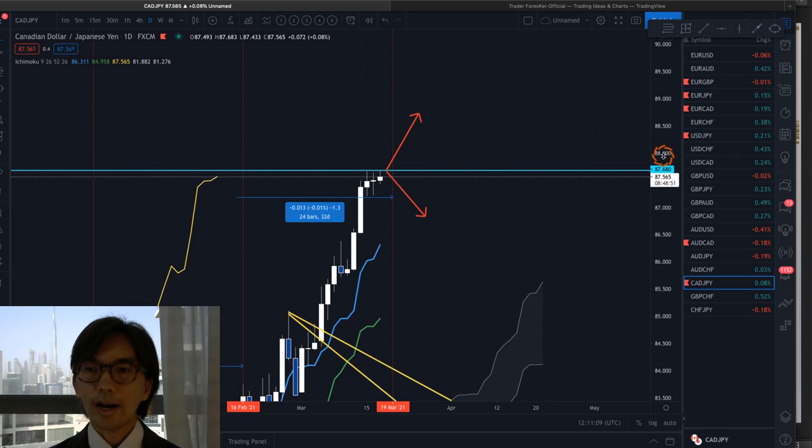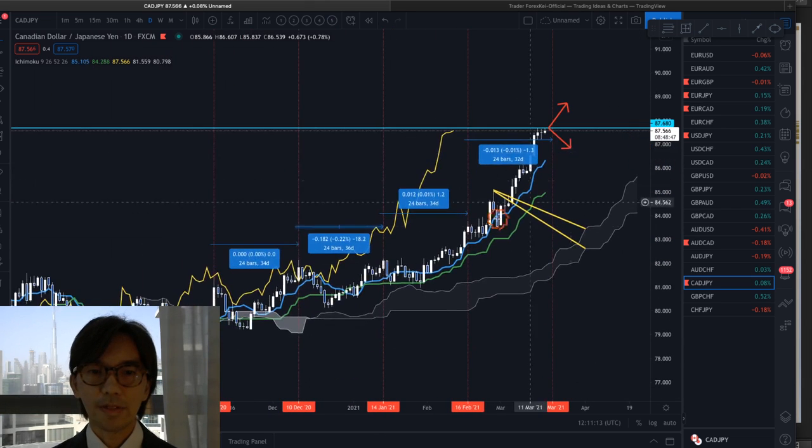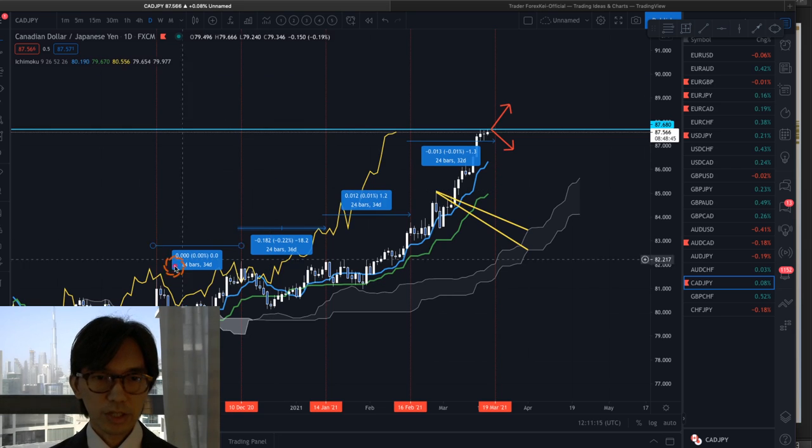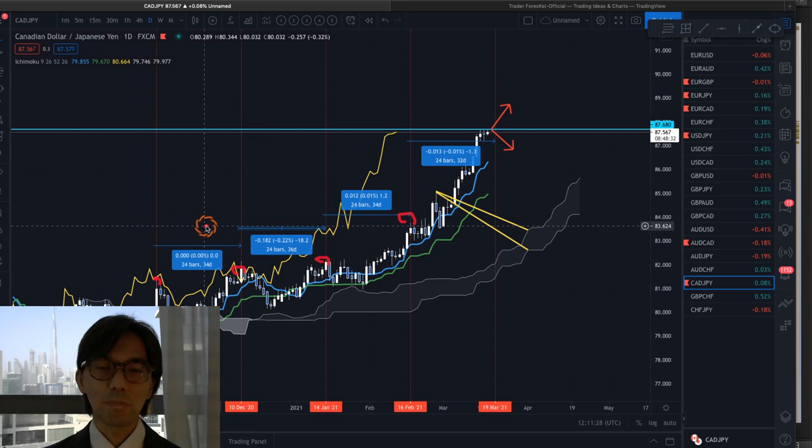And also, this is about the time cycles. I just made a time cycle on the highs. If you see these highs, these are exactly 24 bars apart in time cycle. This is called Taito Suchi number in Japanese. Taito means equal, Suchi means number. These are called Taito Suchi numbers, exactly the same number of candles in between the highs.